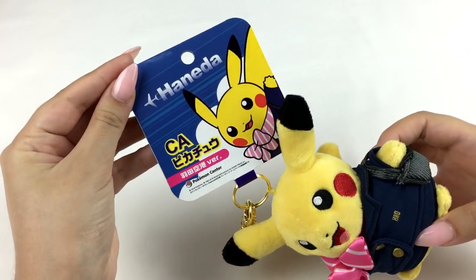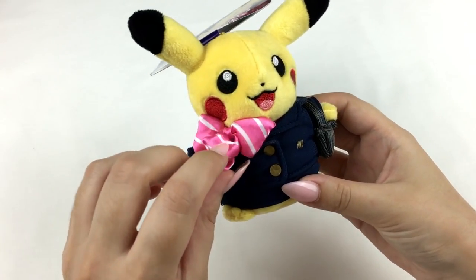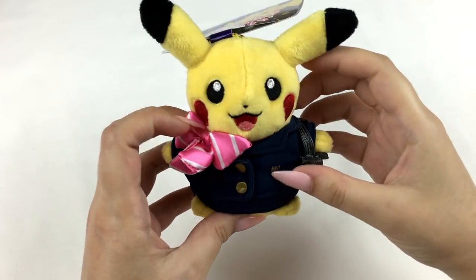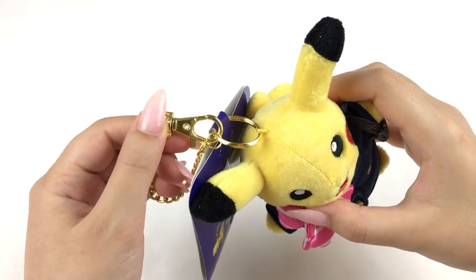It comes with a really big tag here, which says CA Pikachu, Haneda Airport version. And this is the female Pikachu, as she has the little bow here, and then also a little handbag. Oh my God, that's so cute. And it even has HND here for Haneda Airport. So this one also comes with a keychain here. You could attach it to things using this bigger ring here, or use the clip chain here.